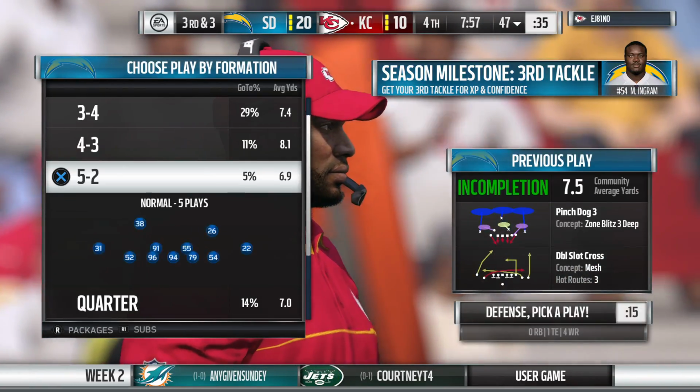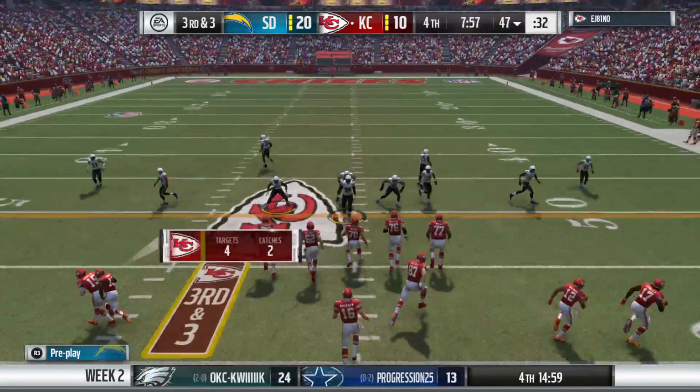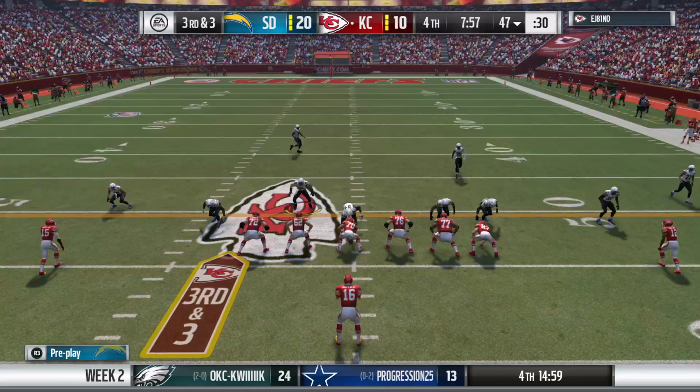It's always tough for the guys throwing the football when they think they've got a completion and the ball's almost there, and then someone sneaks a hand or two in and bats it away.